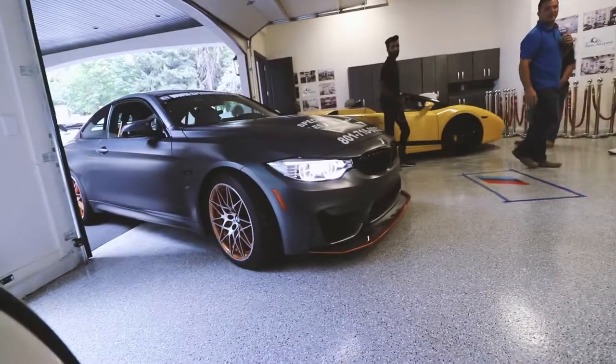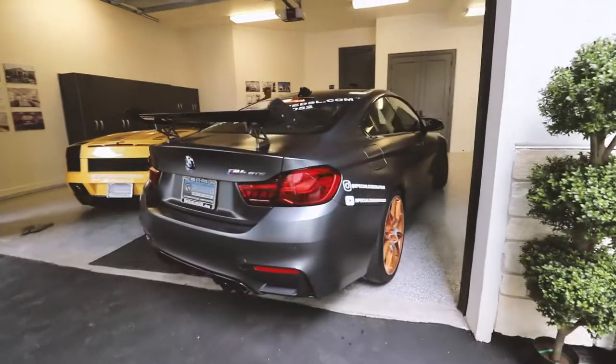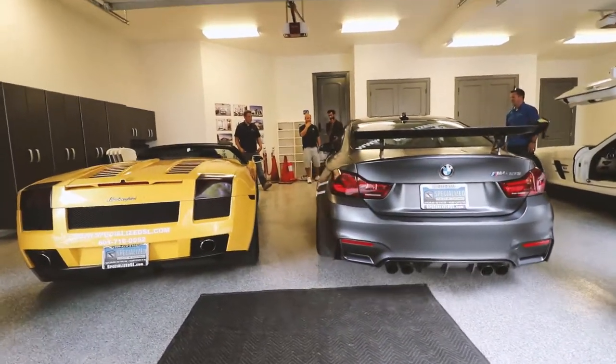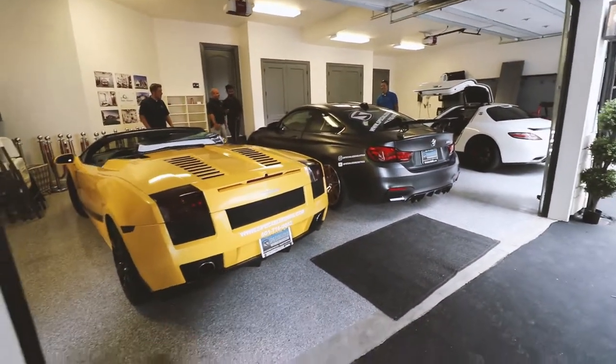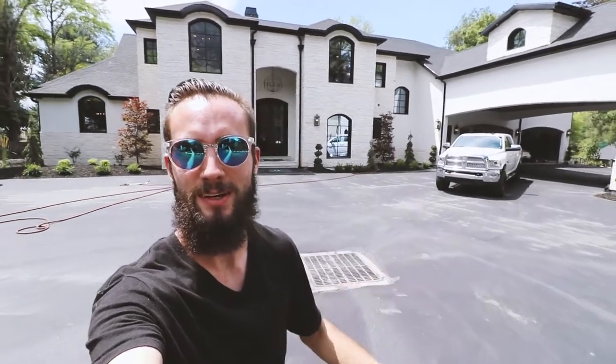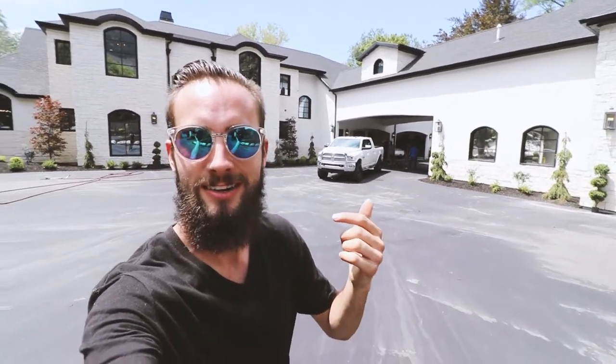So we have the GTS and the Lambo in here. This is garage goals. Okay guys, check this out. Look how good this garage setup looks with the SLS, the GTS, and the Lambo all tucked in here. So you can see this massive house here behind me. We're gonna go run in there real quick. I'll give you guys a quick tour of that. I hear there's a pool out back and a go-kart track around it, so that'll be kind of cool to see. Let's go check it out.